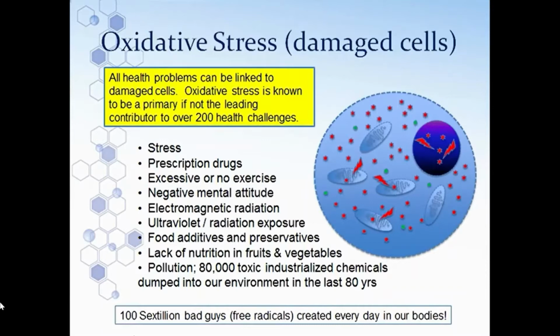Now focus on this yellow box. This is a very important statement. All health problems can be linked to damaged cells. So if we can clean up the cells, we can literally eliminate or minimize the damage and address something that is represented in all health problems. Oxidative stress, which is what we're talking about here, an overabundance of the army, is known to be the primary, if not the leading contributor to 200 health challenges.